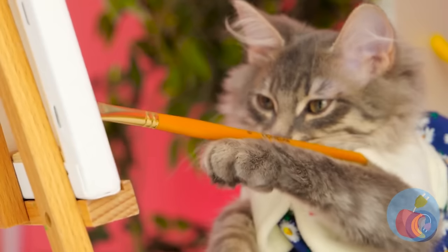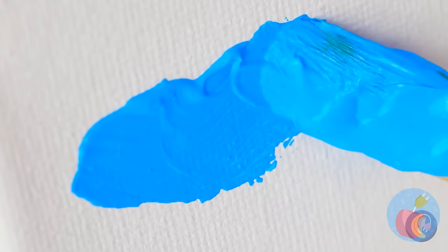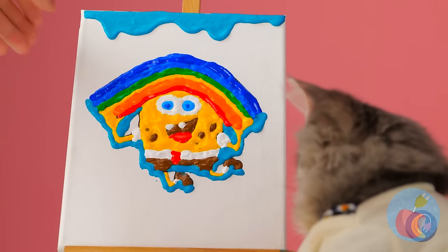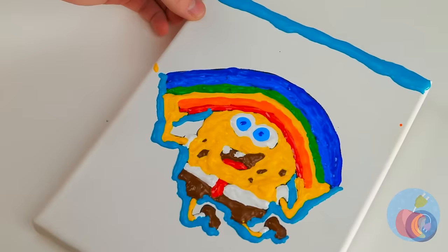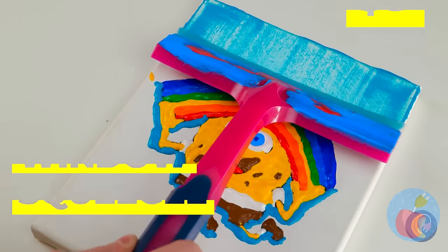Ah, the artist at work. Let's add some red, yellow, blue. It's SpongeBob. I knew that cat had good taste. Time for Sponge to meet Squeegee.